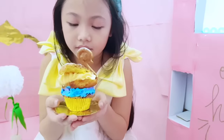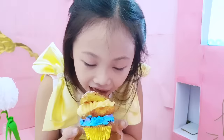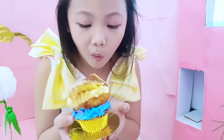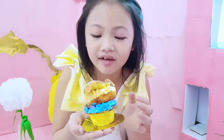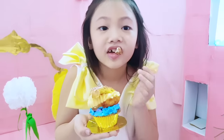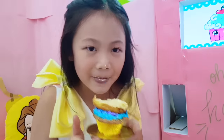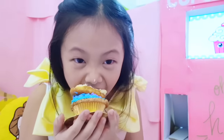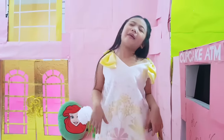How pretty! It's a banana swan cupcake. Wanna eat it? Try it. Can I have a taste? I like icings. That cupcake really hit the spot. I'll go to my room now.